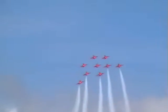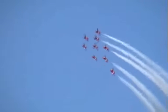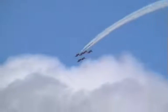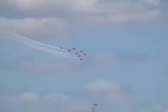Horse is a former Tornado F3 pilot, which is the aircraft that provides the UK's air defence alongside the Typhoon, and also he's served operationally providing the Falkland Islands air defence, which is a very important British outpost. Now this manoeuvre is called the Apollo Twister. The pilots have flown 2 3/4 barrel rolls to end up rolling out on the far left-hand side over there.